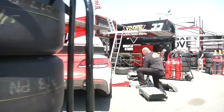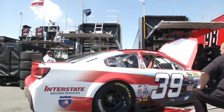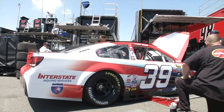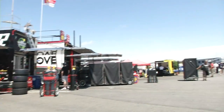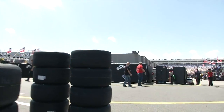Speaking of a premium, we are at the halfway point. We are halfway through this Cup GarageCam. And Travis Pastrana returning to the NASCAR Sprint Cup Series here in this number 39. I'm looking for Brendan Gaughan, where his trailer is, because he had a hand in picking the name that was on his car.